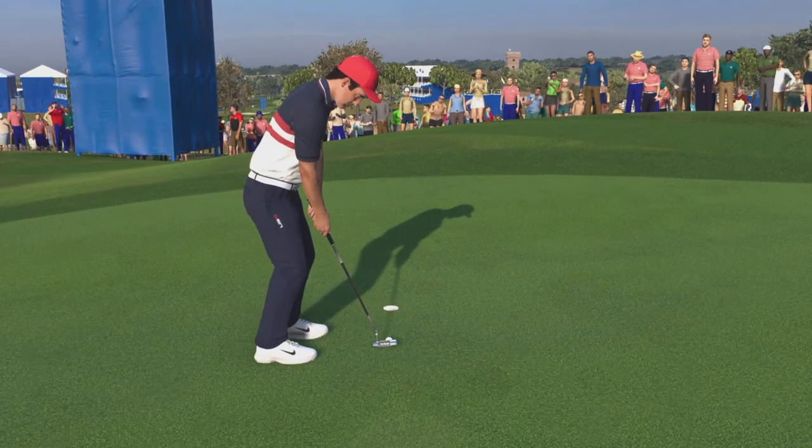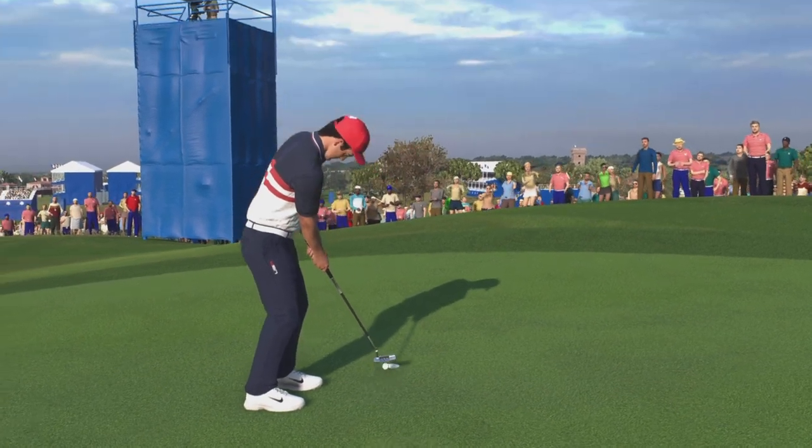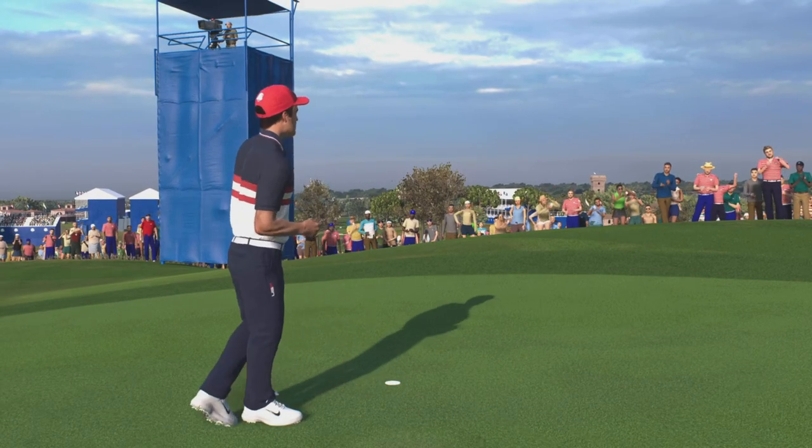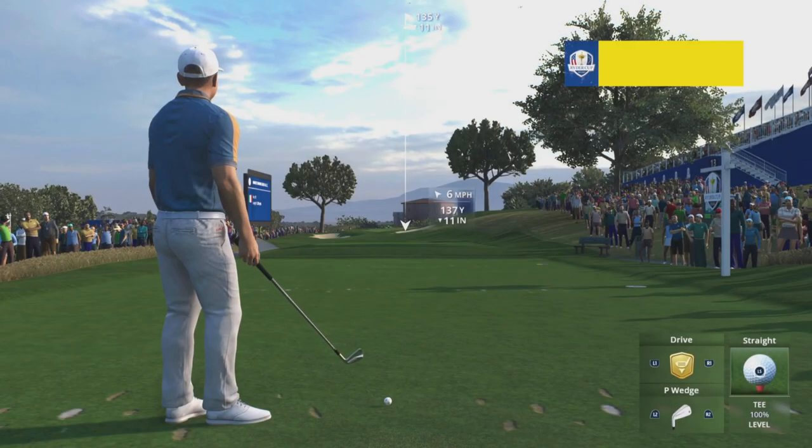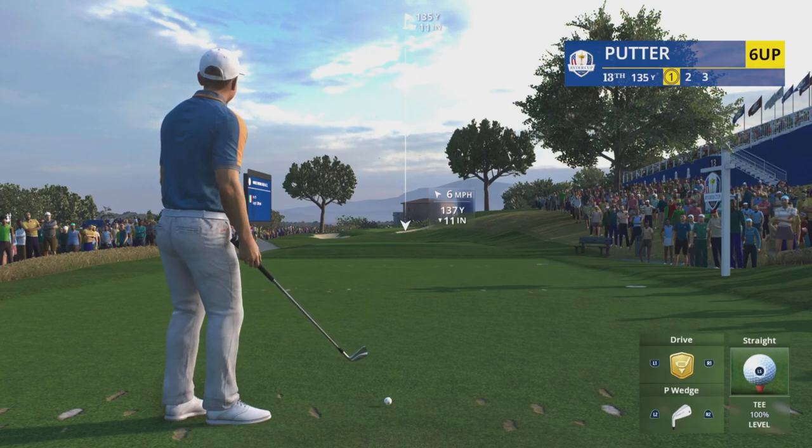Well, this is actually stay in the match. If he misses this, it's all over. Nothing to it. I'm glad he holed that. That would have been embarrassing. Well, I mean, this hole's been tied, and the difference remains 6. Okay, 13th hole.